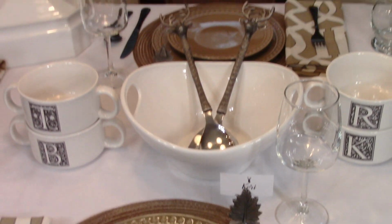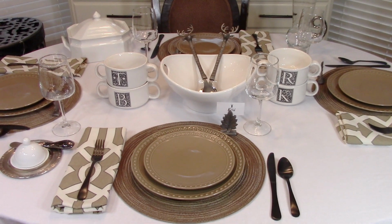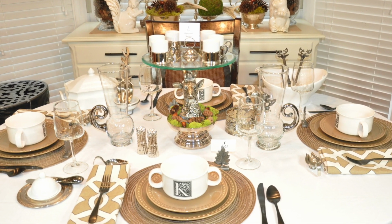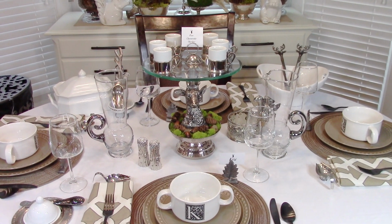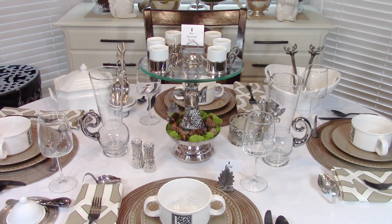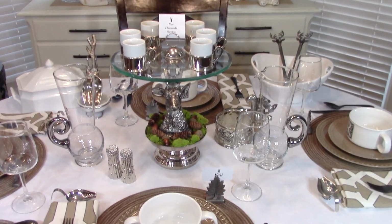So now I'm going to show you what your tabletop would look like if you had $50 to spend. Now this is the tabletop you could achieve if you had an additional $25 to add to the $25 we already put onto this table. Well, actually everything came out to $32, but who's counting? So let's take a quick look.